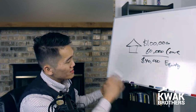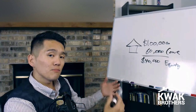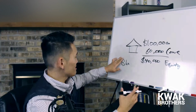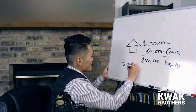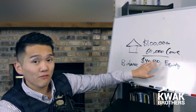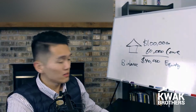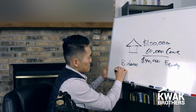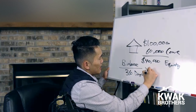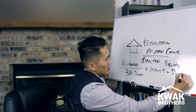Now, as far as line of credit, whether it's business line of credit, personal line of credit, HELOC, credit cards, simple interest works. Balance. Totally spelled balance wrong. I started with BL. There you go. Balance. Right? So whatever balance you have on your home equity line of credit. So in this case, if you have $40,000 of limit of equity line of credit, let's say you used $10,000. Right? So $10,000 is going to be your balance, divided by 360 days, times the interest rate. Okay? And that is your daily interest.